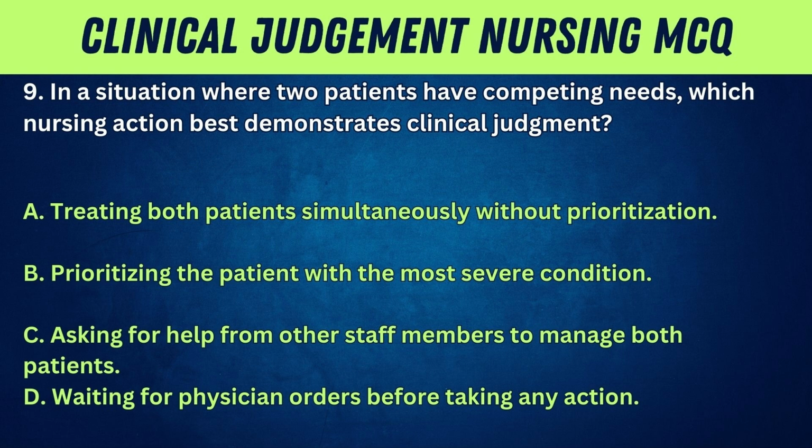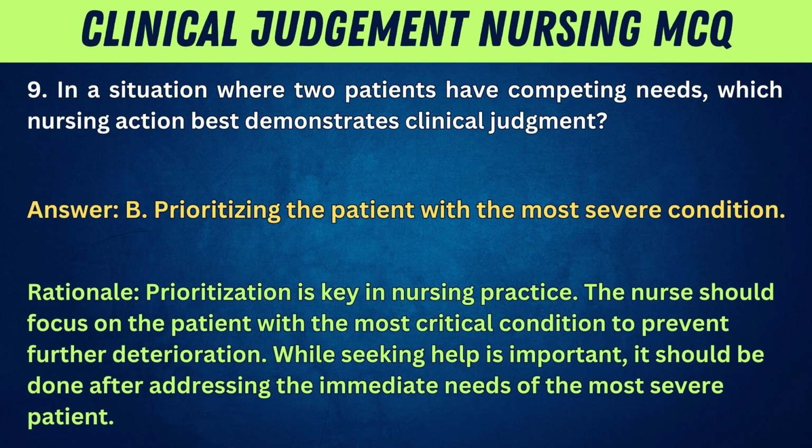Prioritizing the patient with the most severe condition. C. Asking for help from other staff members to manage both patients. D. Waiting for physician orders before taking any action. Answer: B. Prioritizing the patient with the most severe condition.